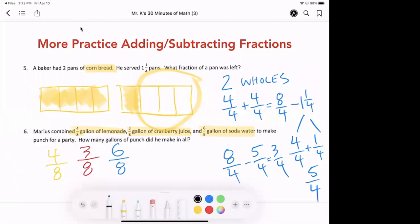So let's add this all up. 4/8 and 3/8 gives us 7/8. And then we have 6 more 8s. So that gives us a total of 13/8. And then we can do our number bond. 8/8 is 1 whole, and then we have 5/8 left, which means we would have 1 5/8 total punch in all.